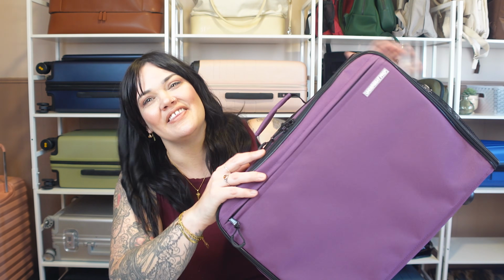So we all know that airlines like Spirit and Frontier are personal item size 18 by 14 by 8. I have those numbers memorized because people ask me 15,000 times a day. And this bag fits the dimensions of that. This, my friends, is the Underseat Pro Foldable Bag. Yes, it is foldable. This is the purple one.